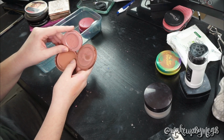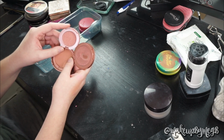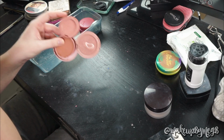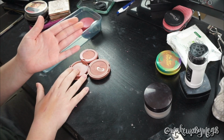This is in the shade Party. It was part of a birthday gift, so I'm not sure if they regularly sell this. And this is in the shade Exposed. I love this. It kind of blends in perfect with my contour and bronzer. It just adds a hint of rosiness.